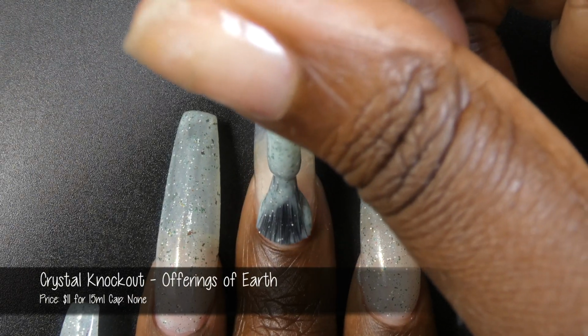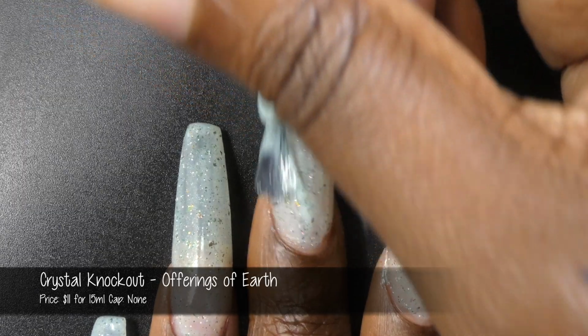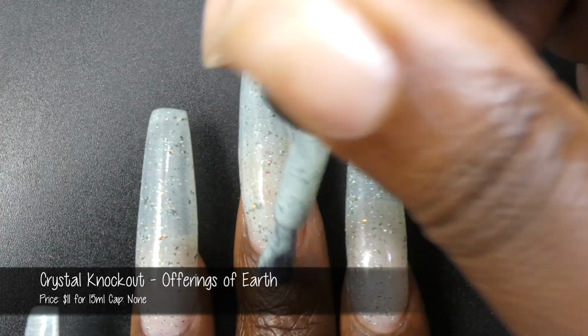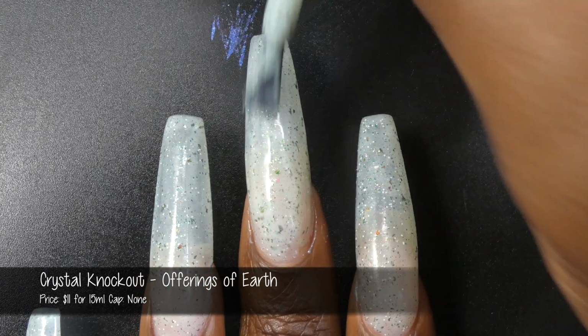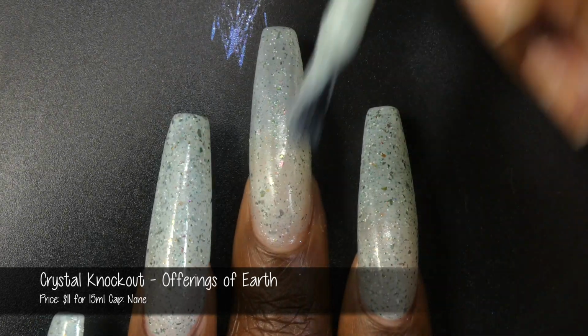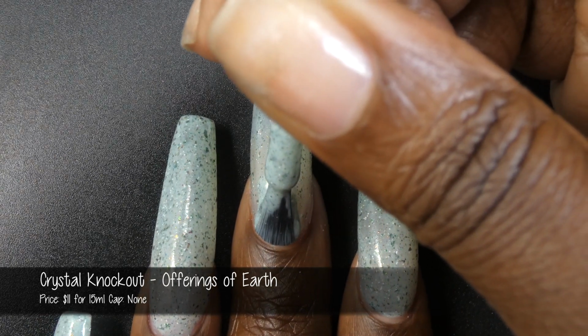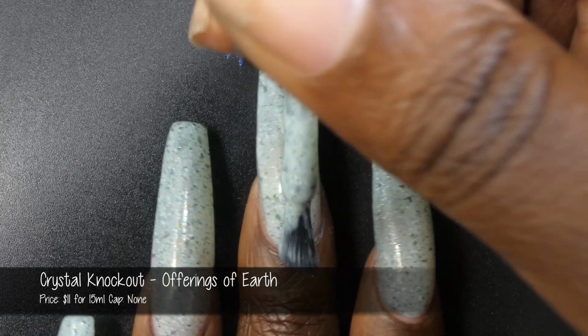Next up, we have a new to me brand called Crystal Knockout. This one is called Offerings of Earth. It's inspired by agriculture and described as a light mint green crelly with copper shimmer, micro glitters, micro flakies, and metallic chameleon flakies. It's priced at $11 for 15 ml and has no cap.